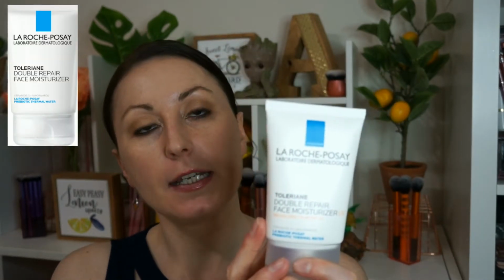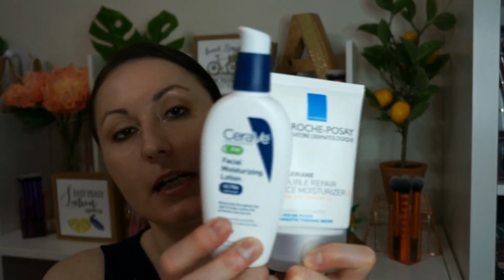I'm gonna go back to La Roche-Posay from the same line, Toleriane. We have their Double Repair Face Moisturizer. So that's their cream, which I have previously, but in a regular version. This one is with SPF 30, and that's the box for it. So similarly as with the cleanser, it has the ceramide and niacinamide.